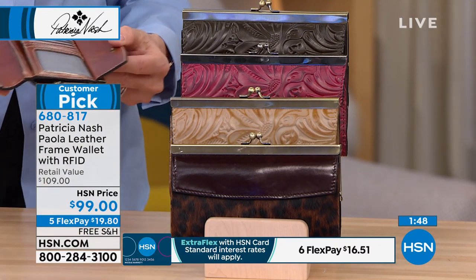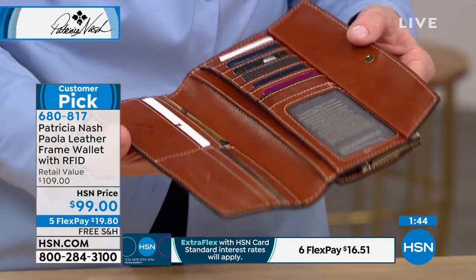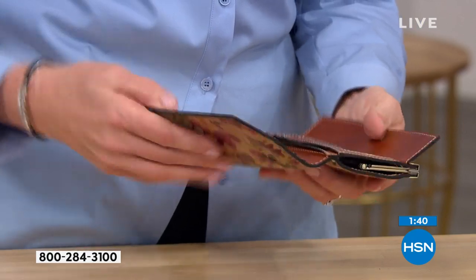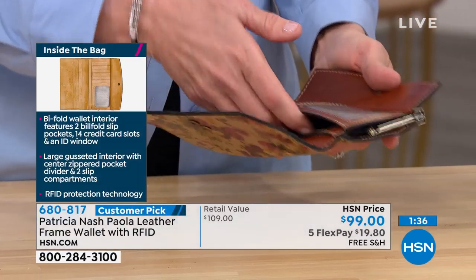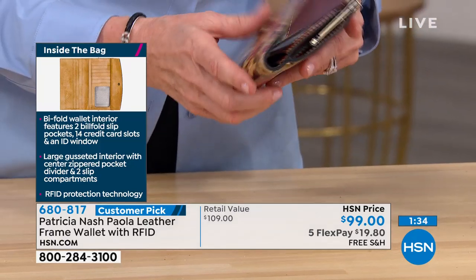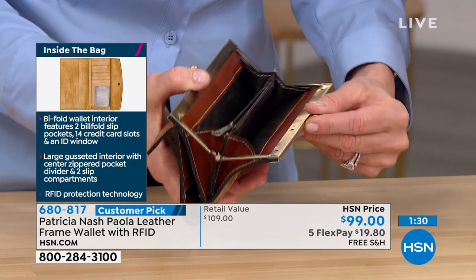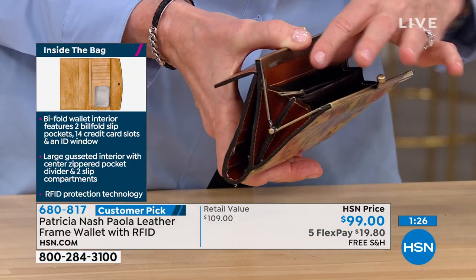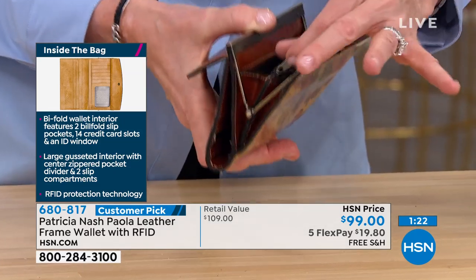Yeah, look at this. Oh my gosh, you fit so much in here. Wow, look at this when I open it. It's got the RFID protection. Look at all the spaces for credit cards. You can sneak a few bills and hide them here. Some receipts here. It's just beautiful. It's got two closures on it. You open it up. Look at this. Beautiful. When you open up that frame, you have two compartments and a coin zip area, or you could use them both for coins.